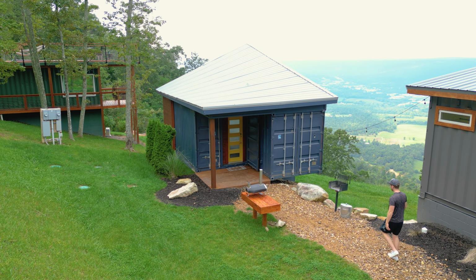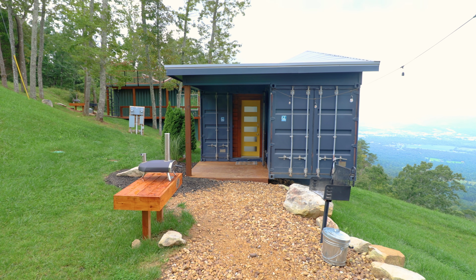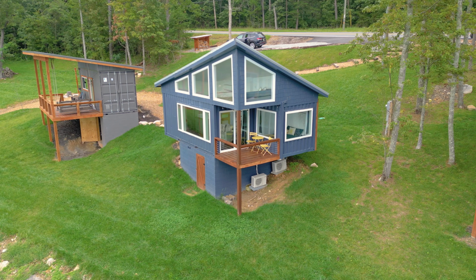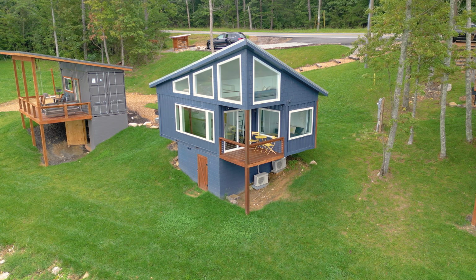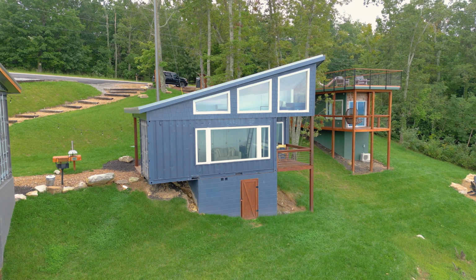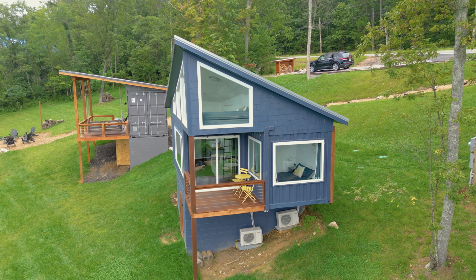But we are going to head to the middle container home, and this is what the entry side of the exterior looks like. But we'll now switch to the front, and you can see more clearly the two 20-foot containers on the bottom and the loft area up top. I can only imagine what it took to carve out those custom windows, definitely some unique dimensions.